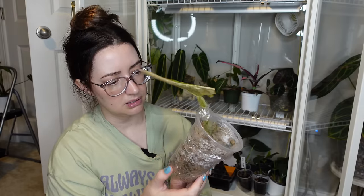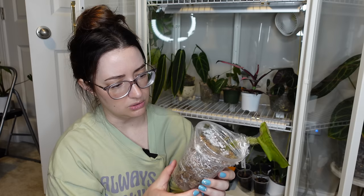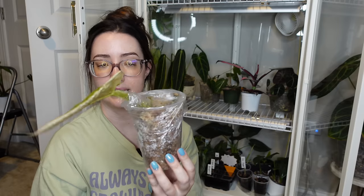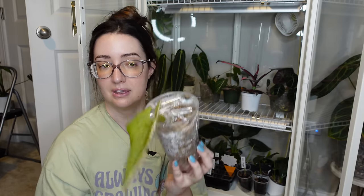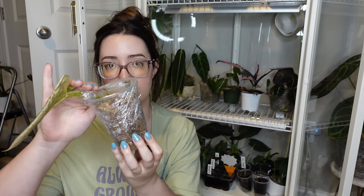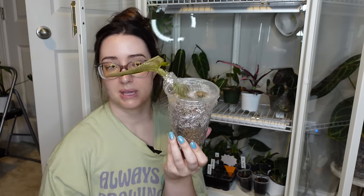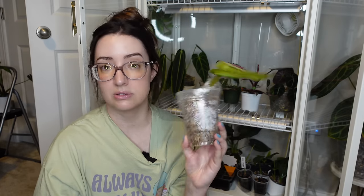It's hard to see if it's rooted yet, like new roots in here. But I can just tell by the way that it's behaving and the way that it's looking that it's going to do just fine. So I'll have a top cut that will continue to grow, and then this I'll have a mid cut. So basically I just chopped it in half and I just have to reroot the whole thing, but it'll do fine. It'll make it.